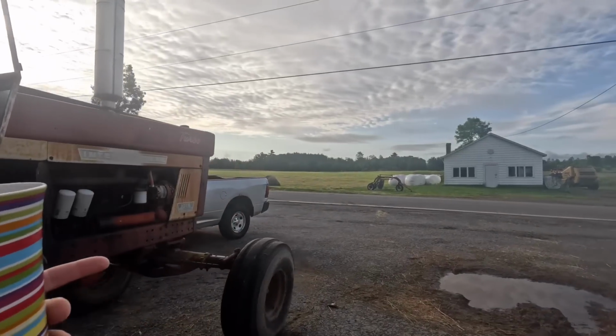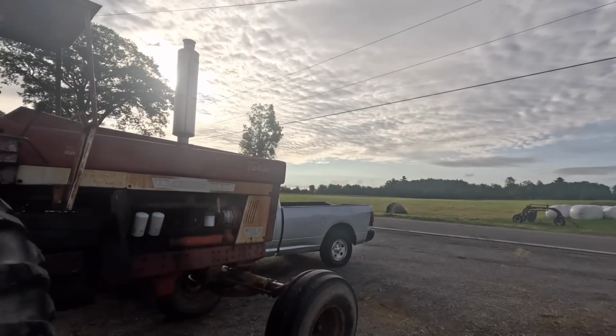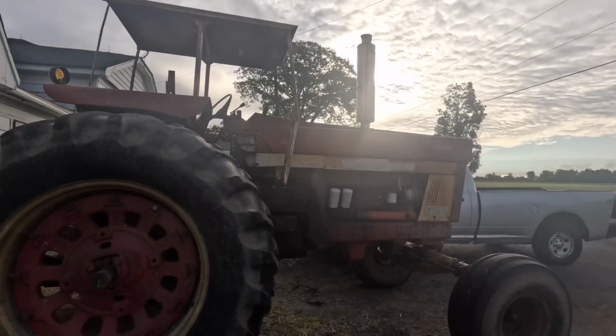Unfortunately, we're not going to be able to mow today because the grass is still pretty wet, and we're just going to give that an extra day to dry out before we finish the field that we did a couple days ago. I don't remember what day it was, but we're going to finish that probably tomorrow. And so that brings us to what we're going to be doing today.